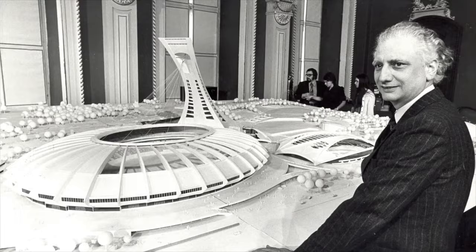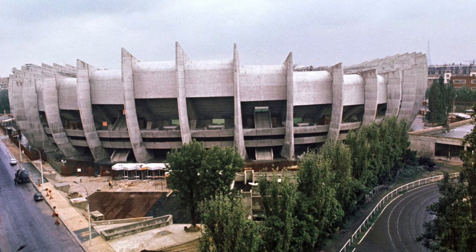To design his stadium, Drapeau didn't want just any architect. He chose Roger Taillebert of Paris, whose previous stadiums were not just buildings. They were, according to Drapeau, poems of concrete.